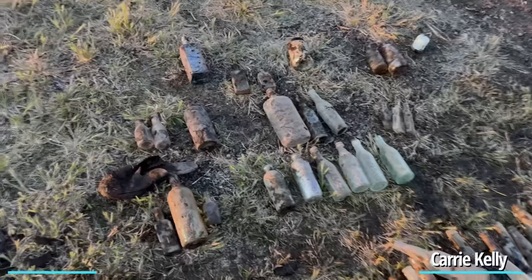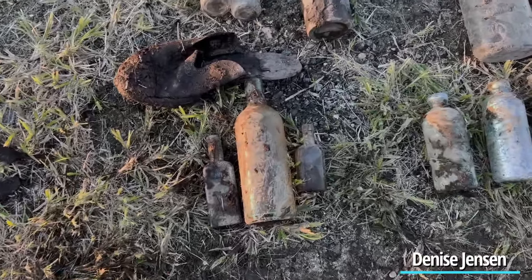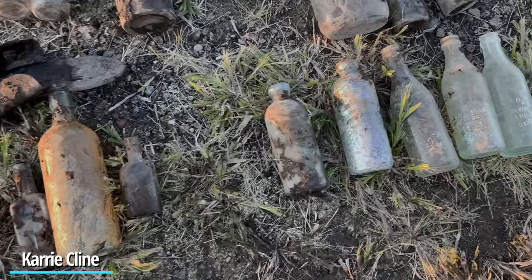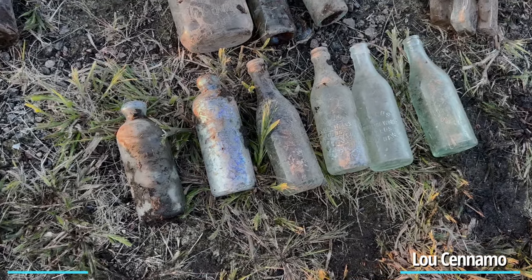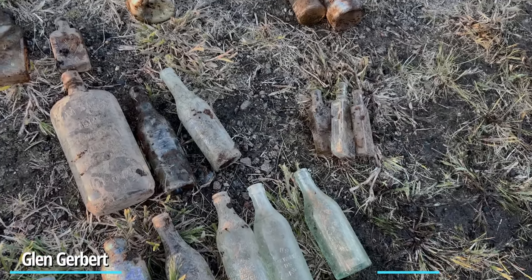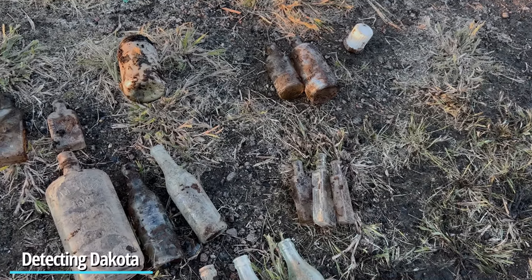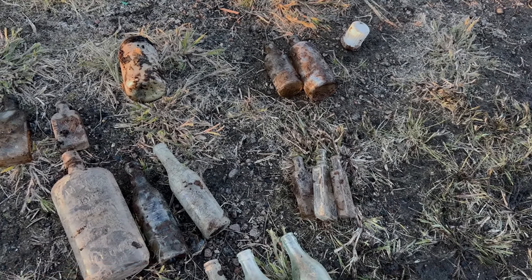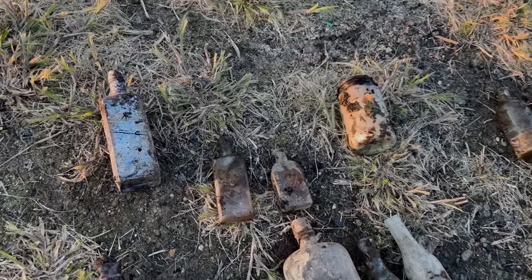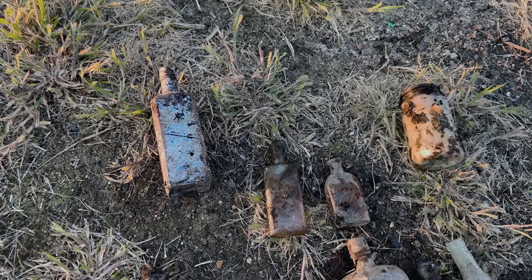And we got some odds and ends here. Some medicines, a boot, a couple juice bottles of master ink. Six sodas, two unembossed Hutches, two Leeds Crown Tops, and one from Edgley, North Dakota. A few extracts, cold cream, top right, some utility bottles next to that. A few wines, a jar, perfume, bitters.